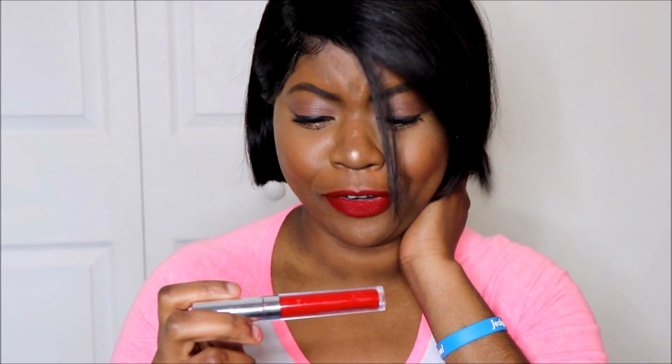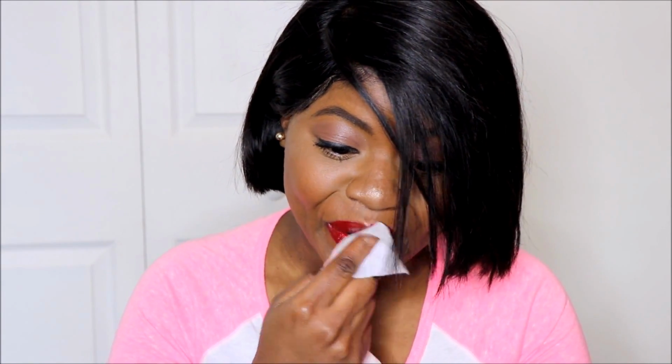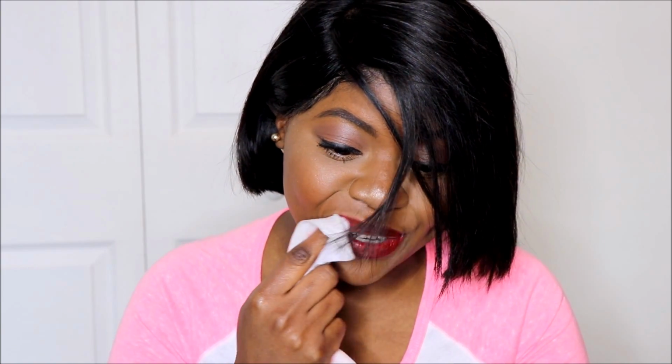This is definitely a yes. I love this red lipstick. Oh, this is beautiful. I don't even want to take this off because it's so beautiful. That's a definite yes. I would definitely recommend someone to get that. And that was the Sarah and Colourpop collab in the color Aruba.